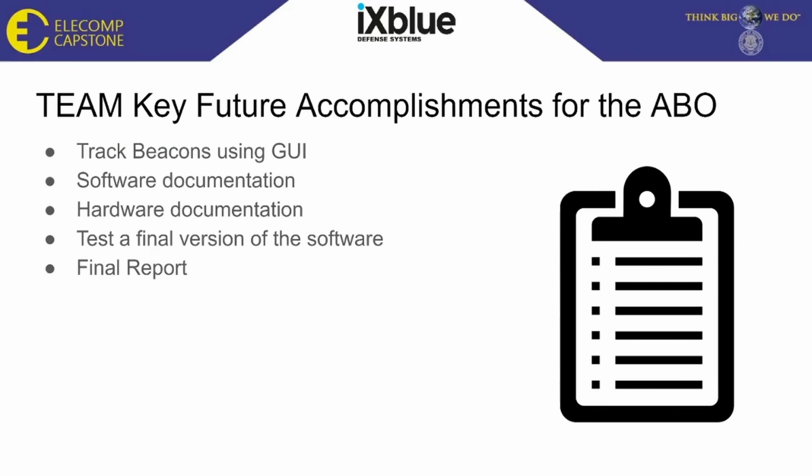As far as the team accomplishments that we need to get done in the next couple months to be able to achieve the anticipated best outcome, something that we're aiming to do is be able to track beacons using the GUI that we develop, as well as keeping track of everything we're doing using a software and hardware document. Each document will be focusing on different things. The software document is mainly to keep track of anything that a user would need to know about the modules we develop, maybe some preferences, anything that they would need to know before running the network. The hardware document is about the same things: preferences, and things that a user would need to know before being able to use the GAP network.